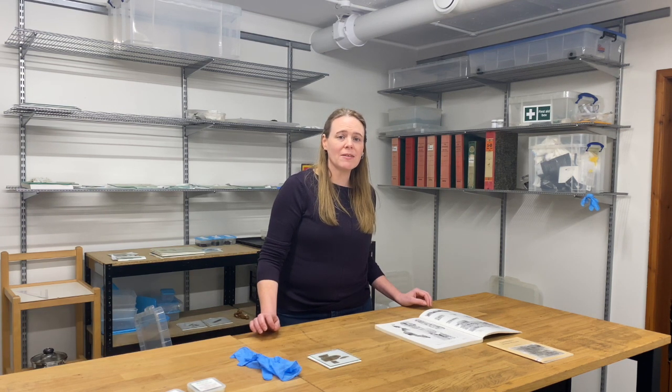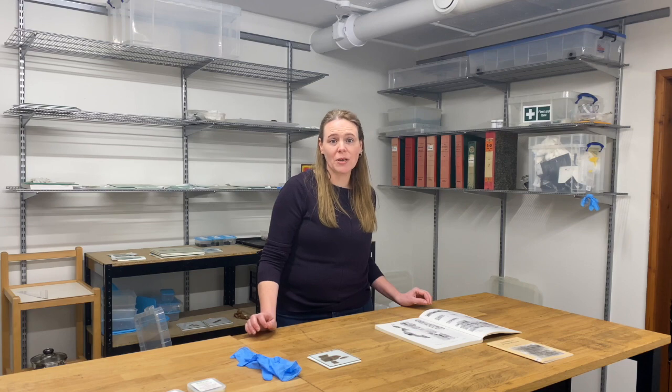The Vindolanda writing tablets are some of the most precious objects to come from the site. These thin sheets of wood, about the size of a modern postcard, actually have the written letters from the past on them and give us a fantastic glimpse into what was going on here nearly 2,000 years ago.